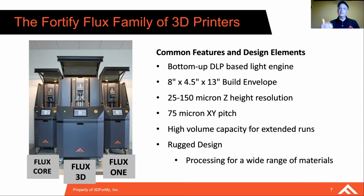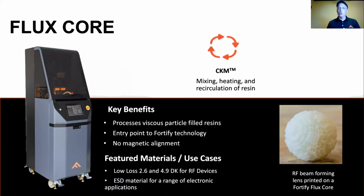Now I'd like to walk through each of the printers and say, what is it that makes them different? Why did we need to have a family of printers that we see here? So first, the Flux Core. And the Flux Core incorporates CKM.